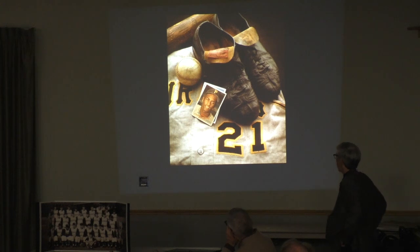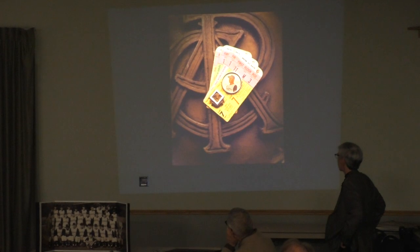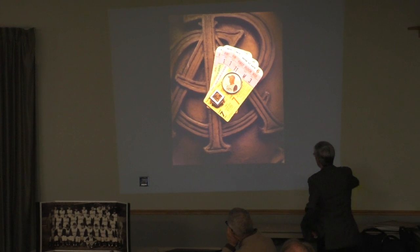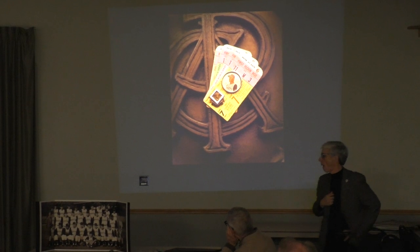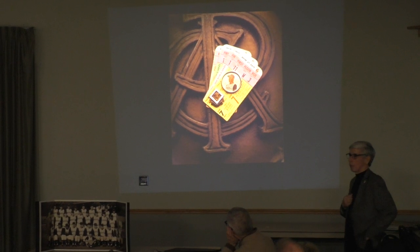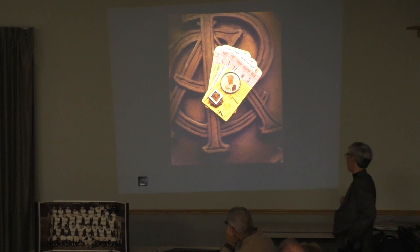Some more stuff. Next. Yeah, again, some tickets to the World Series. This is the most expensive ticket, Game 7, 1960 World Series, $11. Most expensive ticket. You could get bleacher seats for $2.20 in the 1960 World Series.